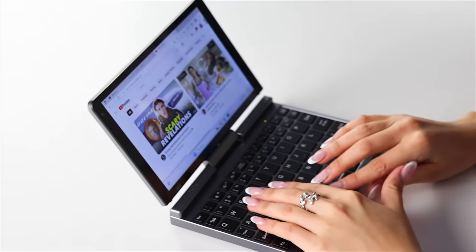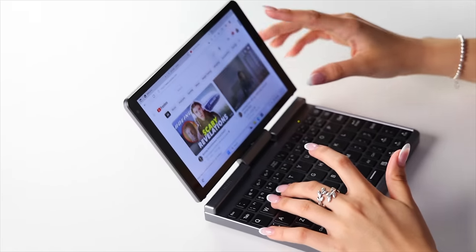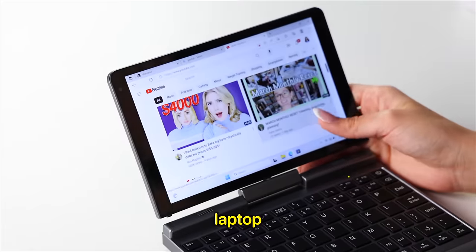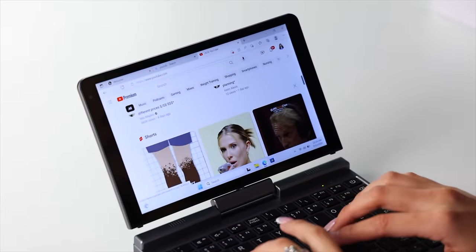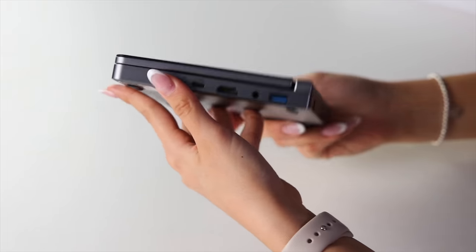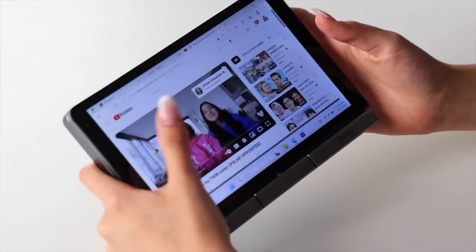So we're logged onto YouTube. Is it touchscreen too? Ain't no way. Yay. Dude, this is so freaking cool. It's like my own little mini laptop work. You can be on a plane, doing your little work. Although it is a little bit unreasonable having this little tiny keyboard and my big old chunky fingers. I mean, it's a chunky iPad, but dude, this is so cool.